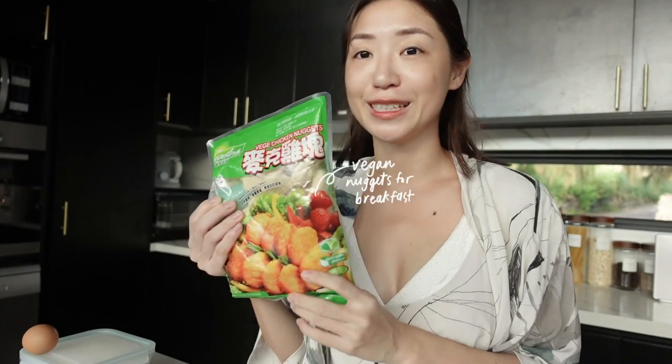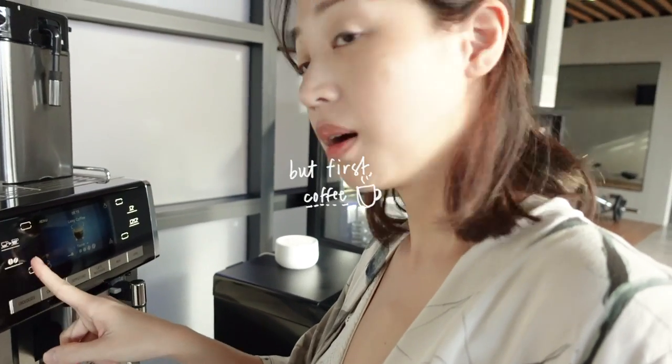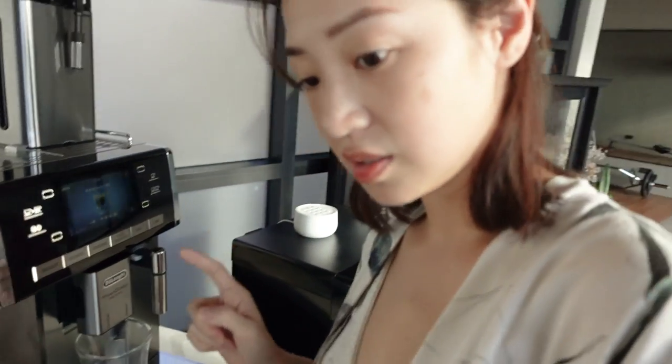Meanwhile, I'm gonna be cooking myself something really traditional and Pinoy for my own breakfast. These are nuggets, but fear not, I have not converted. I still don't eat meat. These are vegan nuggets, veggie chicken nuggets, but they're vegan. And so I'm gonna make some for me. I have an egg and I have some rice, and it's going to be a nugget silog breakfast. But first, coffee. My mom came over yesterday, and so this is on a really strong setting because my mom loves really strong coffee, but since I'm breastfeeding, I only choose the mildest bean setting.